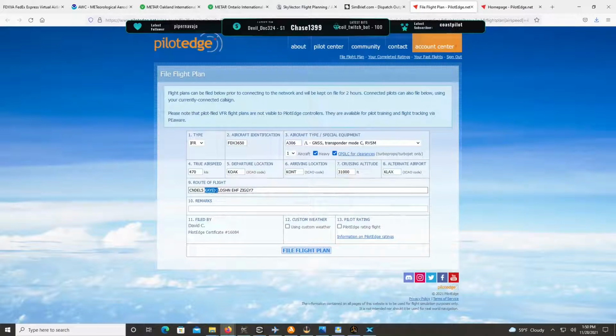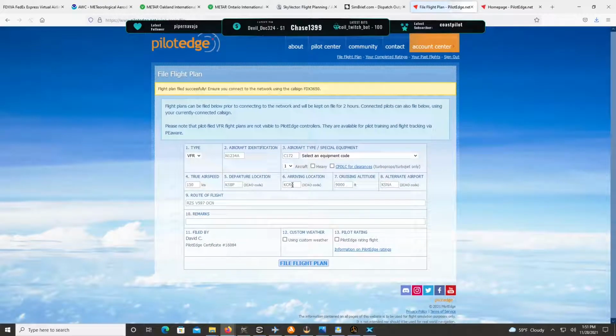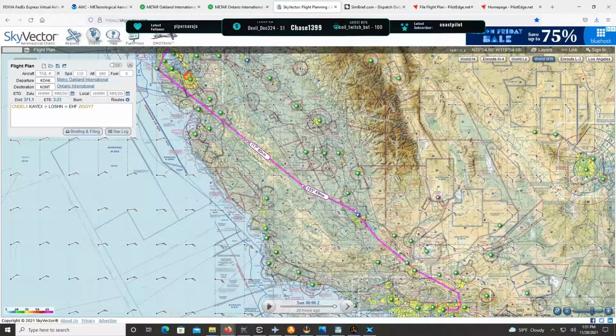This is a new transition off the SID. It used to be a Lotion transition, then they added Kayex. So that's new within the last ERIC or two. All right, so we'll keep all that. Looks good. All right.